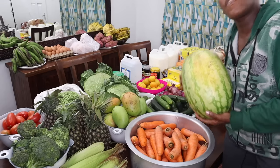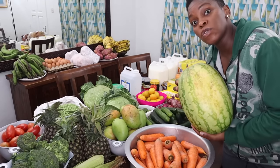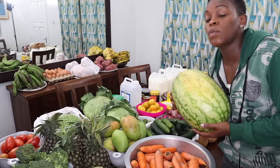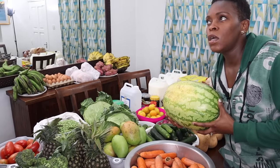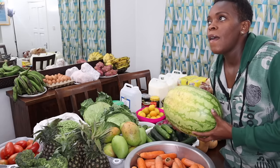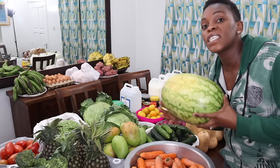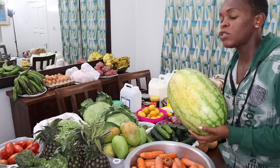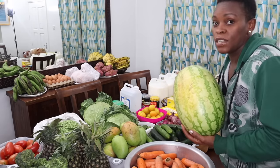I also got this very, very large melon for today. The price was good because it was 33 shillings per kilo, and this is 8 kilos, so it was about 200 and less than 250. Let me see that. That's $2.50 for y'all who are not in Kenya. Really, really good price for that.